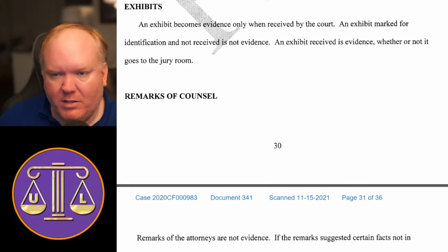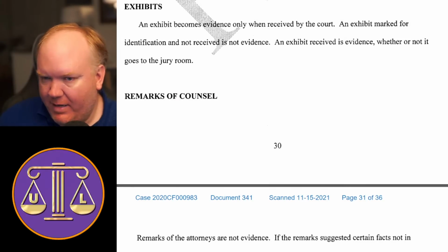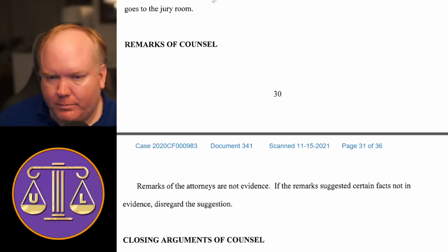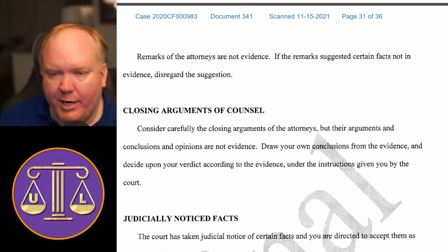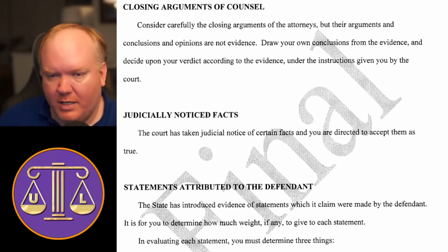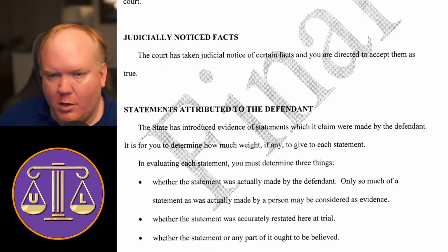An exhibit becomes evidence only when received by the court. An exhibit marked for identification not received is not evidence. An exhibit received is evidence, whether or not it goes to the jury room. Remarks of the attorney are not evidence. If remarks suggest certain facts not in evidence, disregard the suggestion. Consider carefully the closing arguments of the attorney, but their arguments and conclusions and opinions are not evidence. Draw your own conclusions from the evidence and decide your verdict upon the evidence under the instructions. The court has taken notice of judicial facts, and you're directed to accept them as true.